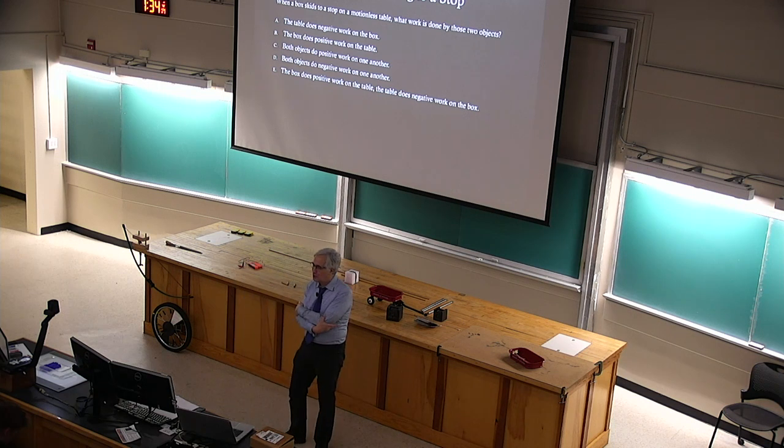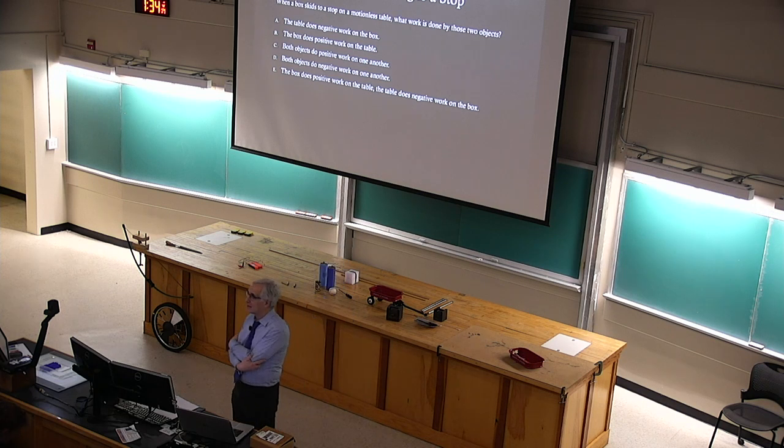Whatever answer you choose, you better be able to justify it by saying, here's the force that object A does on object B, and here's the distance object B moves in the direction of that force. If you can't find a force or movement in that direction, be careful.